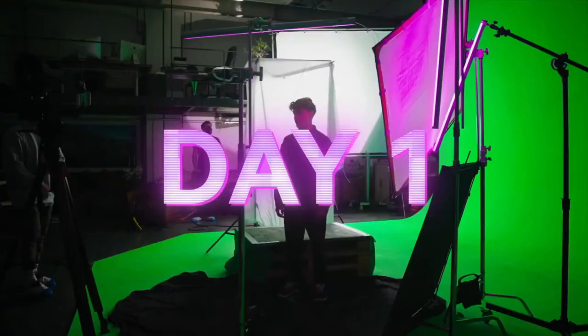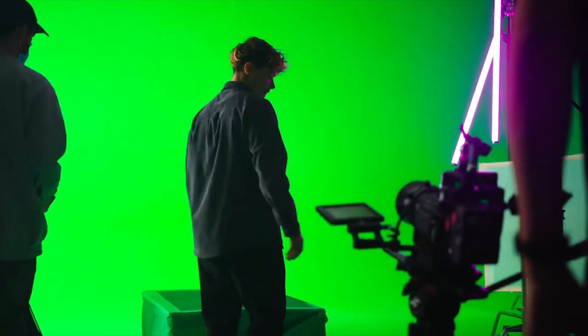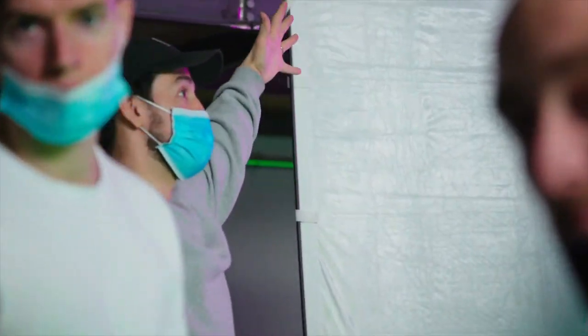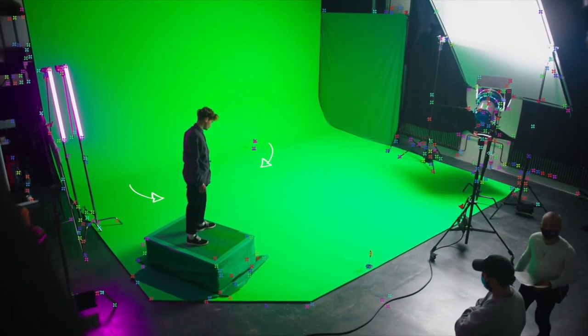The first day, ladies and gentlemen, we were at the green screen studio. Here we tested the power of this phone in a green screen environment. And you can actually do one of these green screen scenarios yourself. What you need is basically some green fabric, some lights to keep it evenly lit. You don't want that spill overcasting your subject, so you're gonna have problems in post. We've all been there, we don't like it, so let's not do it.